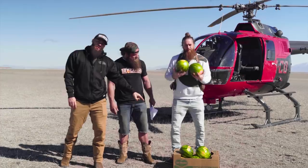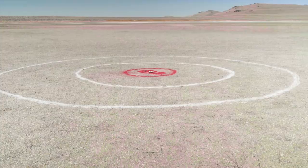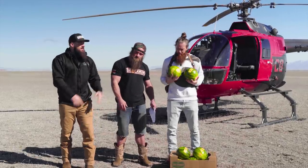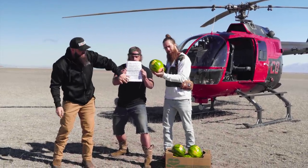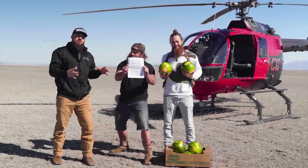You see, we're gonna fly up to about 500 feet, take these watermelons, and drop them out on this big target that's sitting right there. Now, on each of these watermelons, we've got a number. Each number is attached to one of the finalists. So you can see we've got 10 names, 10 numbers, everything's right here. You can zoom in on that and see the actual names.